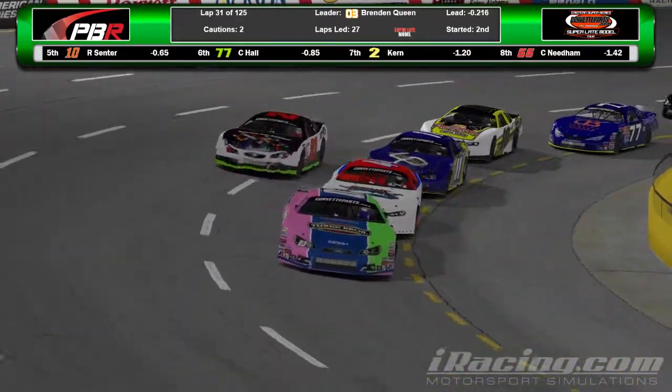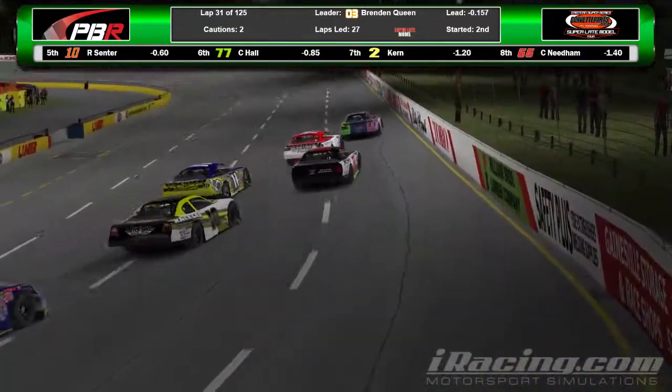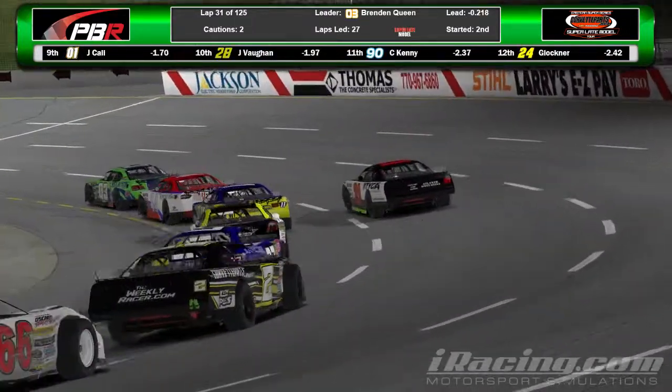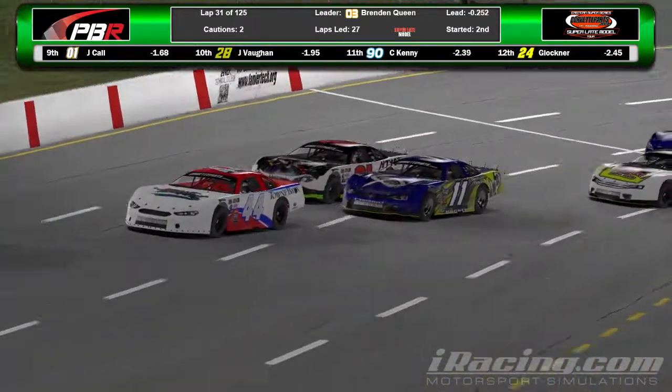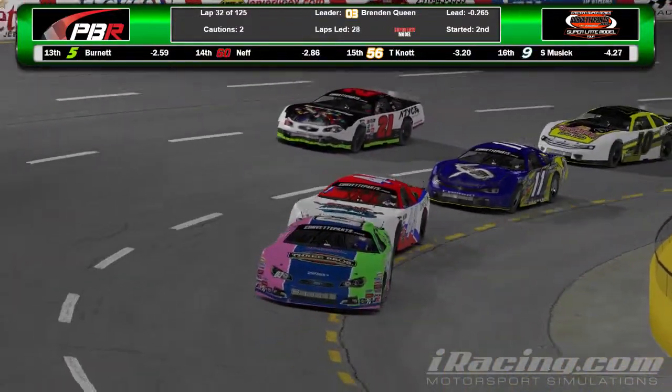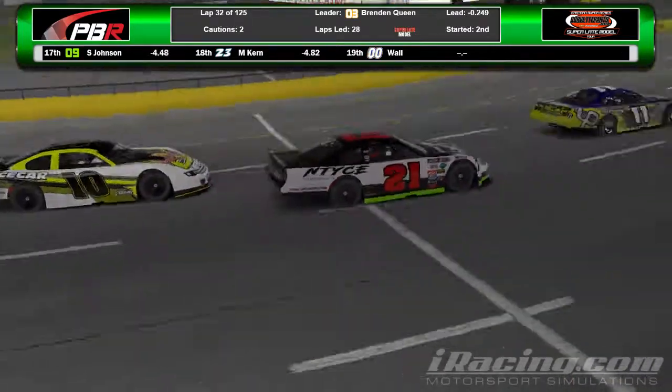Hasn't exactly cleared yet. Sean Pierce is tucking that car down as low as he can and blocking the runoff that the 11 would get coming off the corner. Yeah, I've noticed Connor Hall doing that too. He's been using that apron a little bit going down into the corner.